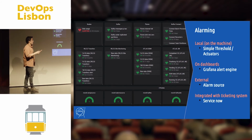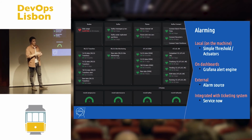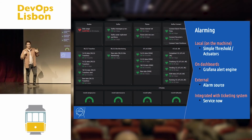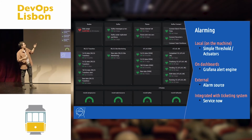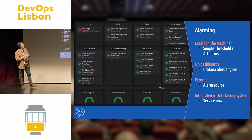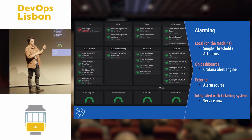And the final use case should be alarming. There is a lot of work done here. This is, actually, my team's dashboard. We have a big interest in keeping Flume under our radar, Kafka as well, and Kafka Connect. We are now moving towards Kafka instead of Flume, but we try to keep these things under tight control. These ones are running on Grafana alerts. They are not running on the CollectD alerts. There are different alert engines. We have the possibility of setting alarms at different levels.